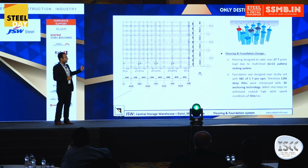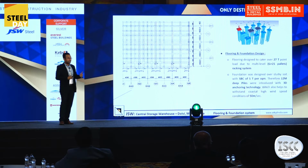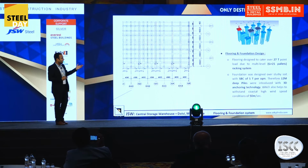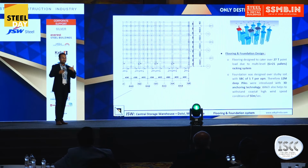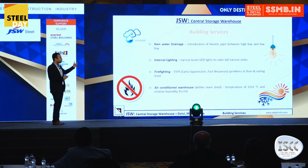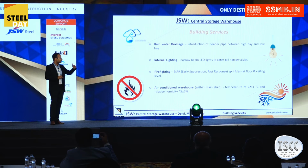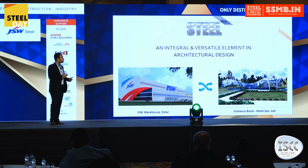Regarding flooring and foundation design, as I mentioned, the flooring was designed to cater to 27 tons per square meter because of the 22 levels of stacking. For the foundation, we used piles. They were 12-meter deep piles, and they were 3D anchored onto the rocks. A few points regarding building services. For rainwater drainage, we had a header pipe between the high bay and the low bay. For internal lighting, we used narrow LED lights to illuminate the tall, narrow aisles. For firefighting, an early separation fire response system was used both at floor and ceiling level. And the air-conditioned warehouse had a temperature of about 22 degrees Celsius.